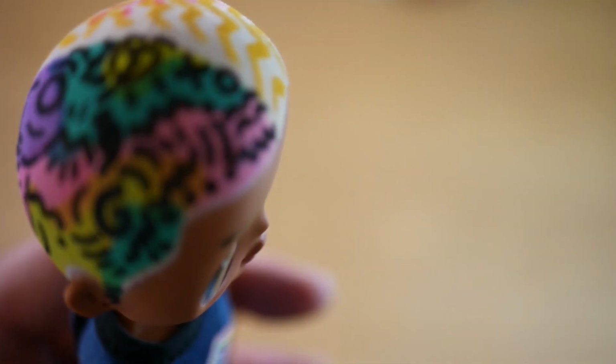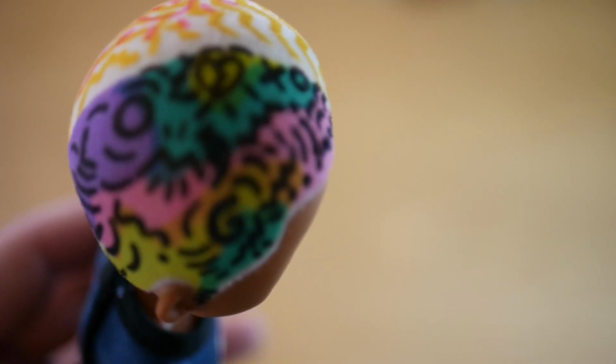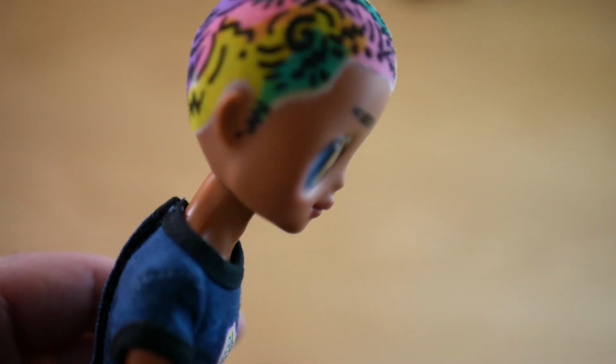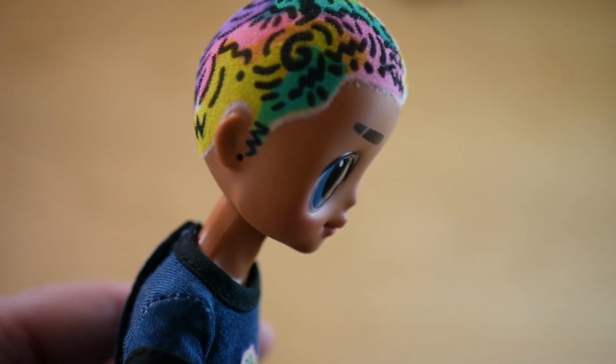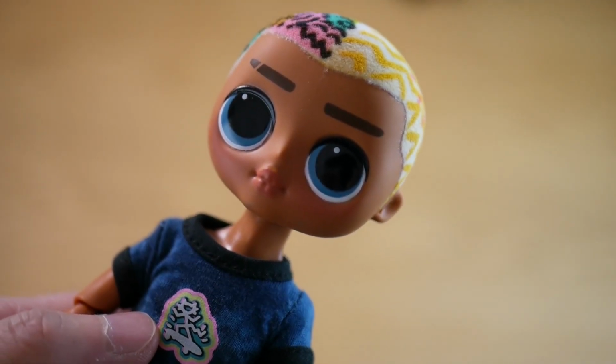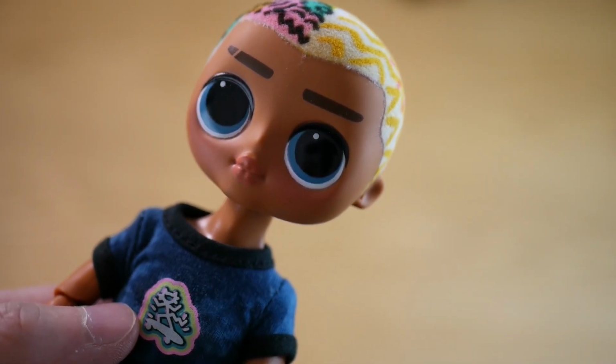It's very reminiscent of Keith Haring art, which I suppose is well-known street art in a way. He does have pierced ears, but I don't remember seeing earrings, which is a little bit odd, unless I've missed them. So that might be interesting.